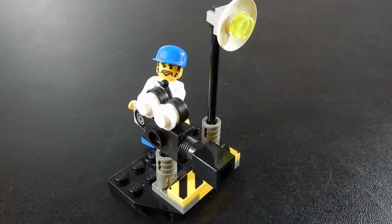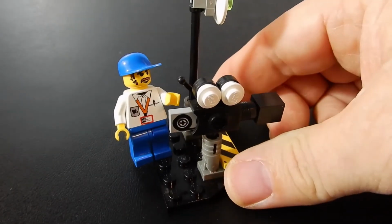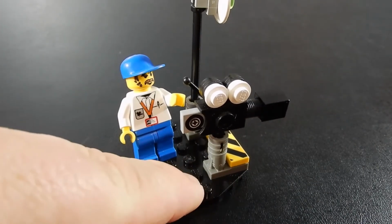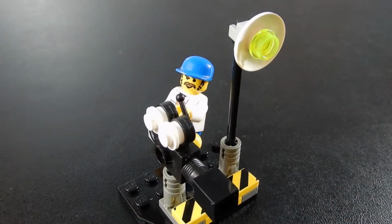And that's it. Set number 1357 from LEGO Studios. This is Cameraman, featuring a Cameraman minifigure, a camera, and a studio light. Pretty cool.